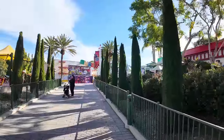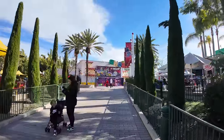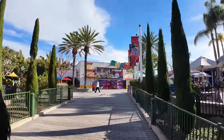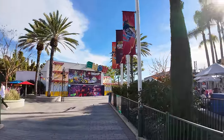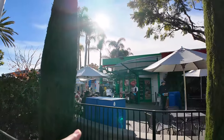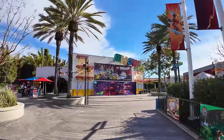Now we'll go ahead and leave Miniland USA, check out more of the rides and the attractions. They have a 4D theater over here with some 4D showings. And then over here is the pizza restaurant that we saw earlier on the other side of the Ferrari exhibit.